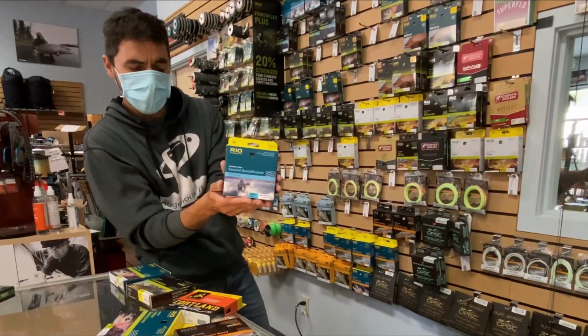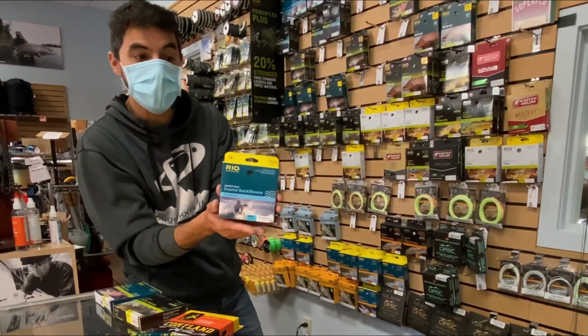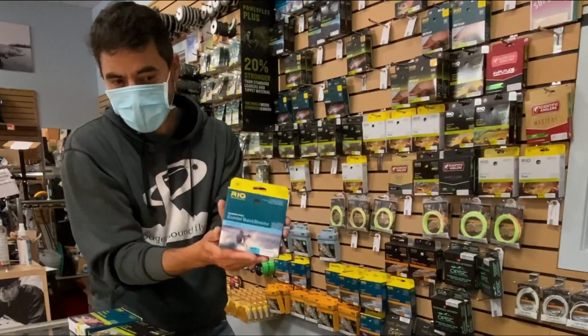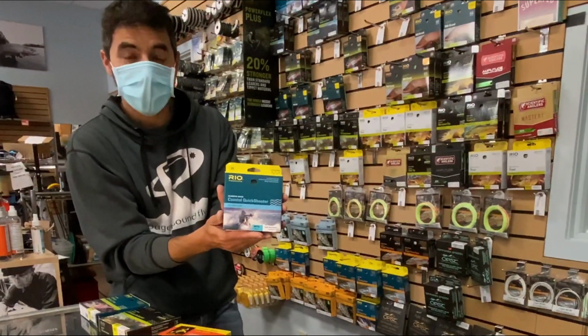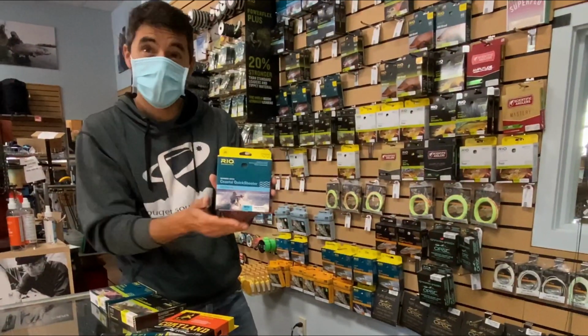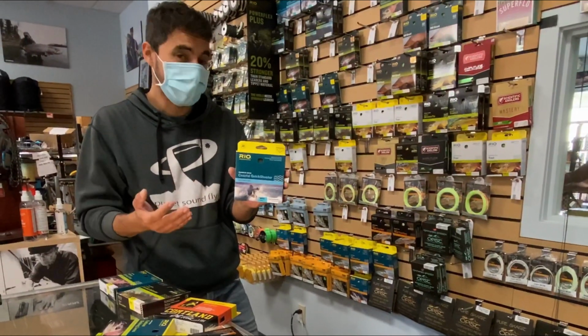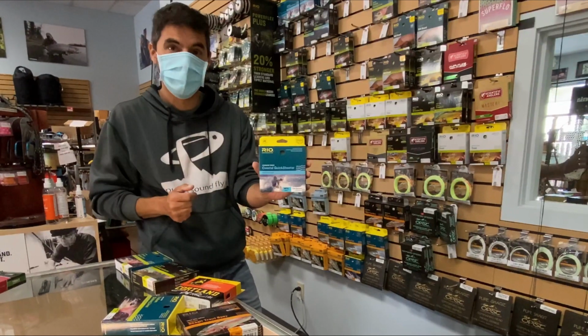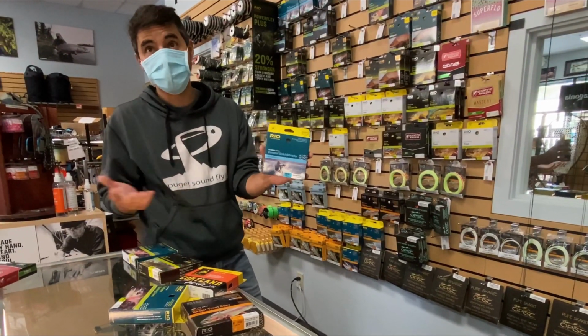Because the whole thing sinks and you're fishing on rocky beaches, you really do need some kind of a stripping basket with this line. It is, again, my favorite. I consider it the best beach line currently. It is a very good beach line, excellent. It is a very good lake line for woolly buggers and leeches and stuff like that. And it is a horrible river line.